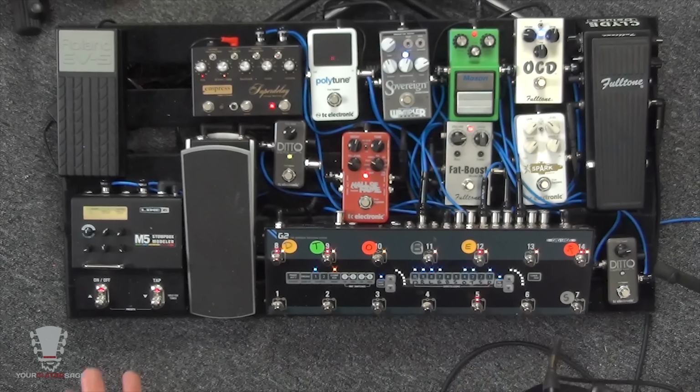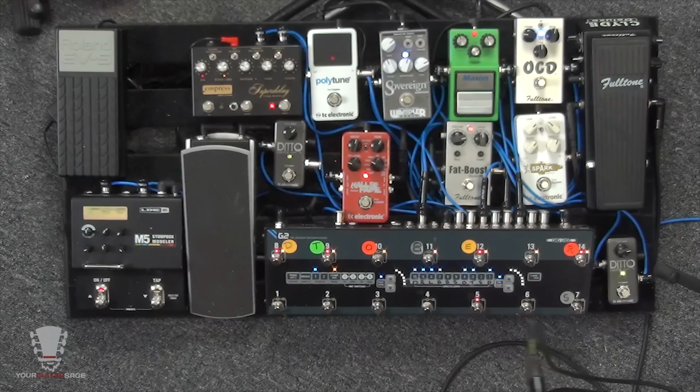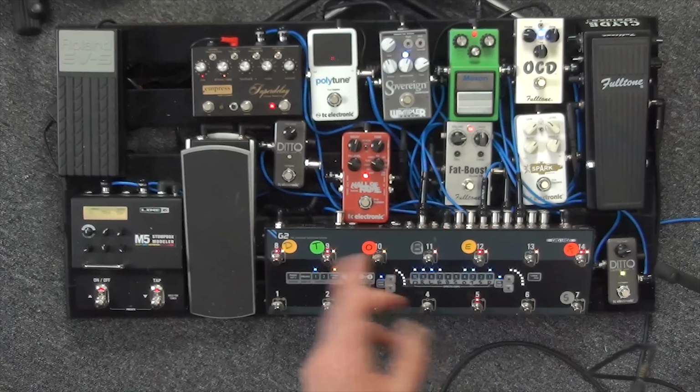But why? Why the M5? Well, because this pedal right here, my friends, runs for about 120 bucks, and it's got more effects than everything on this board and then some. It's got so many effects in it. Now you probably say to yourself, well, why don't you just use that one pedal and save yourself a lot of money, Eric? Well, that's a great question, except I need to have several of them on at once.